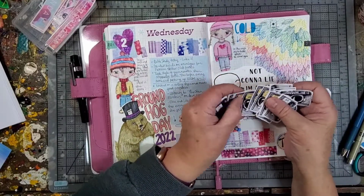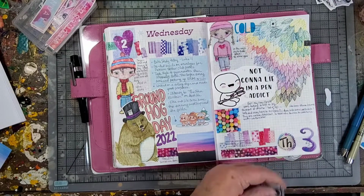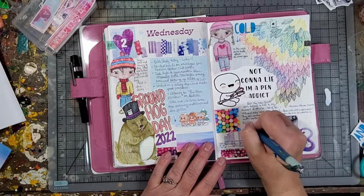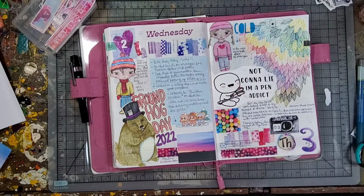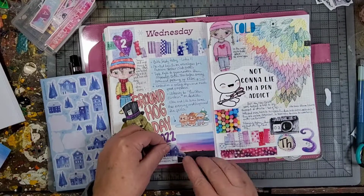So these little cameras are date cameras by Pocket Journal Pam, and I just love those because I do a lot of filming and things like that. And so even though I already had the date on there, I went ahead and stuck one of those down too to signify that I did some filming that day.